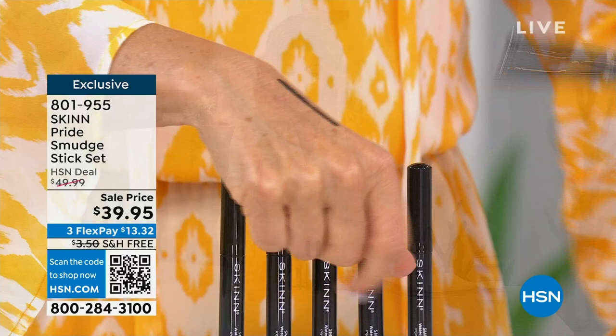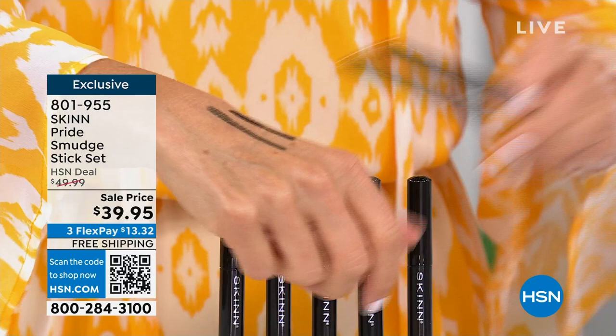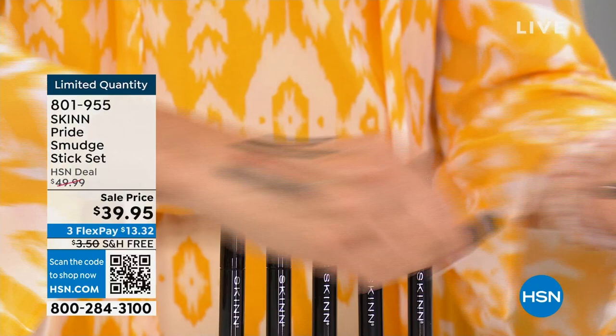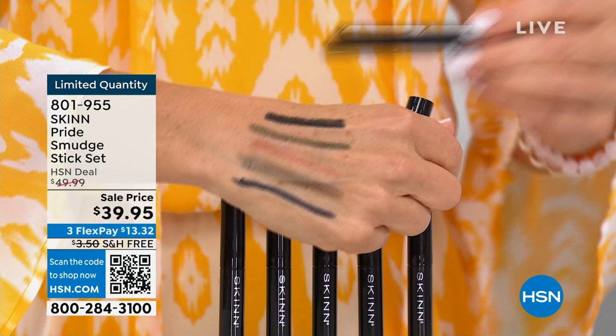One of my favorite brands is Skin. This is from our fabulous Dimitri James. He's the creator, the founder, the manufacturer of these fabulous smudge sticks, which are world famous. These are iconic. They go on smooth, they go on creamy. Today we have one of their most popular configurations where you're getting five of their best-selling shades. Everything from the black to the olive to the copper. You've got this beautiful, gorgeous dusty brown color, and then a smoky, deep black. They're amazing. They go on like butter. You can smudge, but they don't budge.